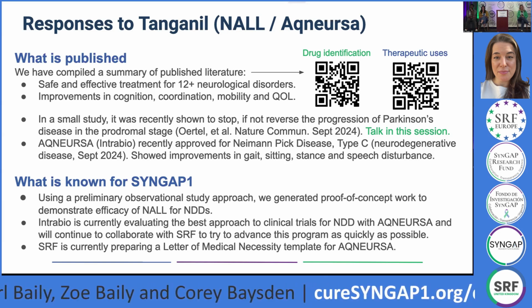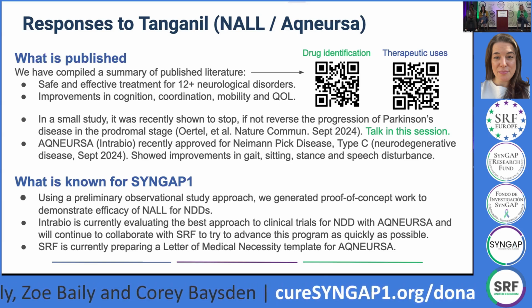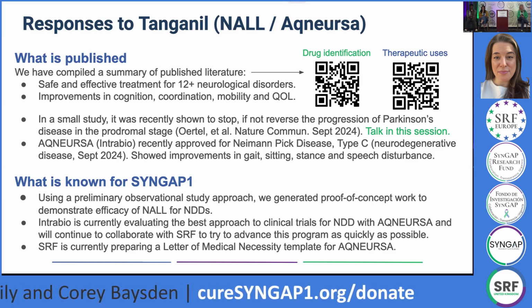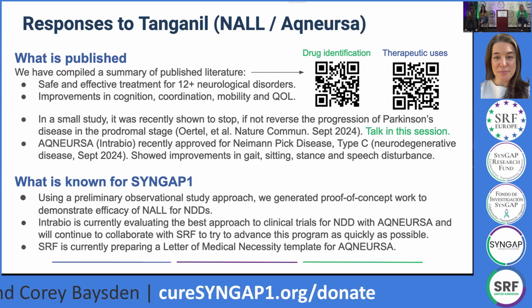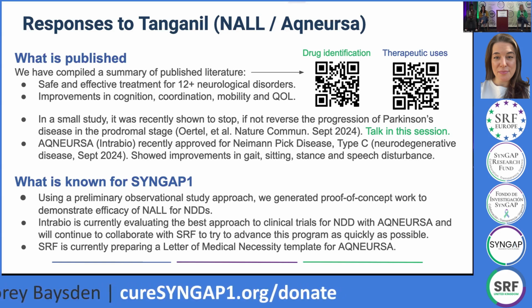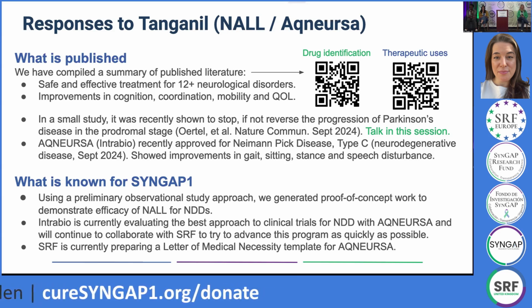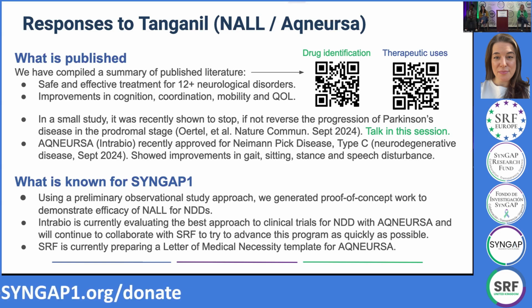So if families were interested in providing us with information, we were happy to take that and determine whether or not we were seeing any improvement in condition or seeing any safety signals. We wanted to be able to share this information within our community, and our scientific advisors have advised us not to share that in trial, or not, it's not a trial at all.